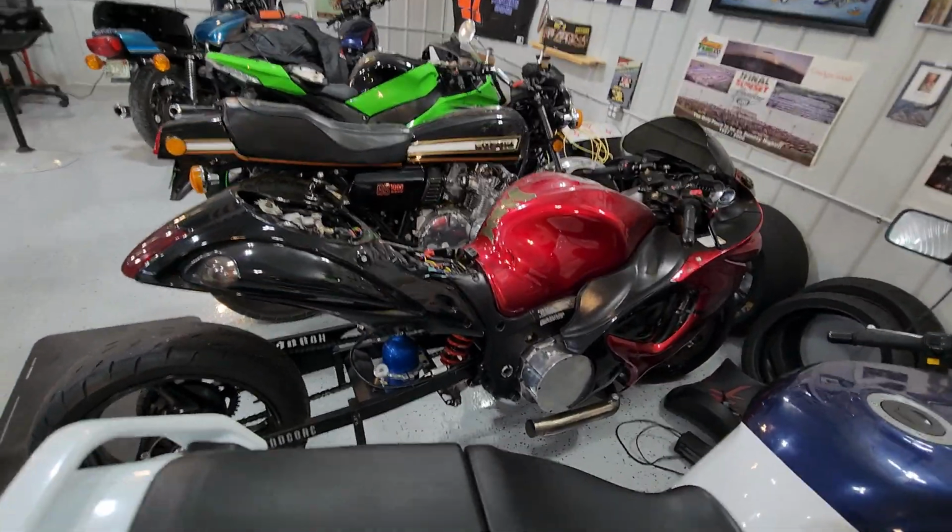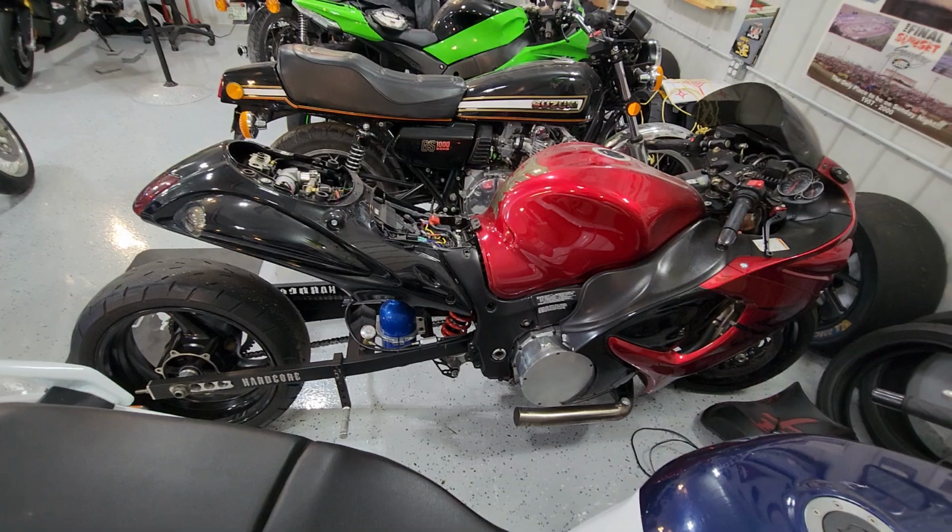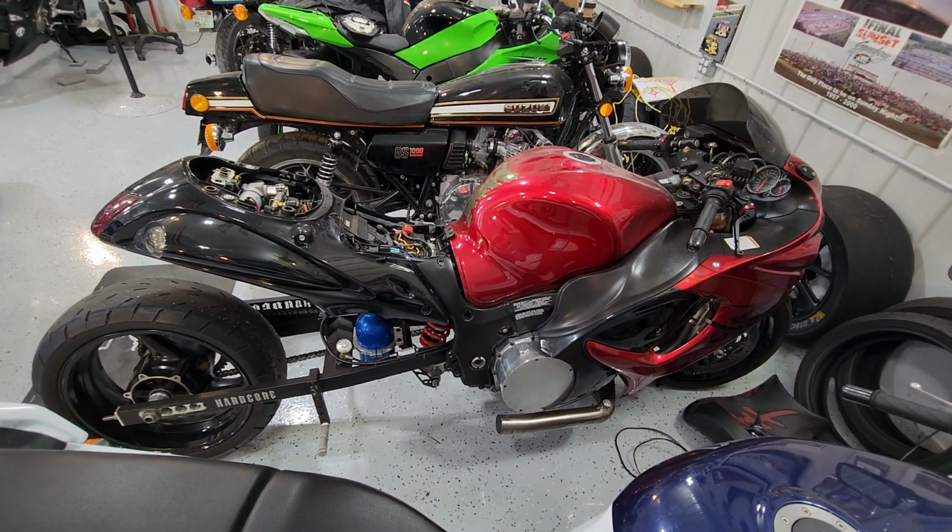This bike is a 2008. It's the first of the Gen 2 Hayabusas.